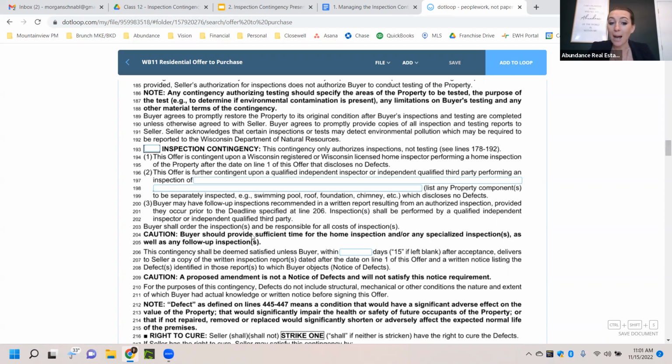Line 204, caution, buyer should provide sufficient time for home inspection and/or any specialized inspections, as well as any follow-up inspections. So keep in mind, the deadline you put on line 206, that is your inspection contingency deadline. So 7 days sometimes isn't enough time to get all these people in there and do what you need to do, because I always like to think about, I might have to have secondary inspections as well. Sometimes we have just one inspection and it's fine, but a lot of times they want a specialist to come in and really look at a particular item, like a roof, a foundation, plumbing, electrician kind of thing.